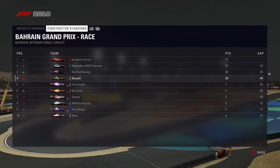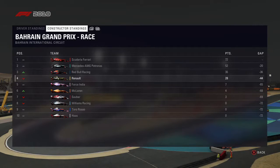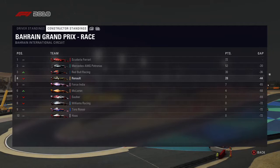And here's how things are shaping up in the Constructors' Championship. Ferrari extend their lead at the top of the championship. Meanwhile, a strong weekend from Red Bull this time out, and they improve their position in the championship.